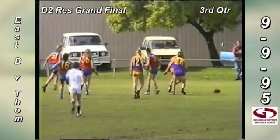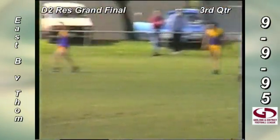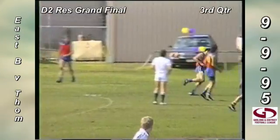Right foot kick from Richo from the free kick. Goes down towards half forward. That'll mark the ding-dong bell. I think it might be the ding-a-ling take one at half back. And relieve the pressure. East Belmont doing quite well against the Bruce in this quarter.